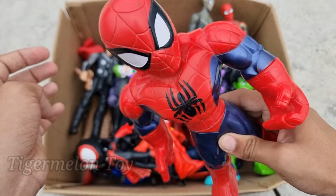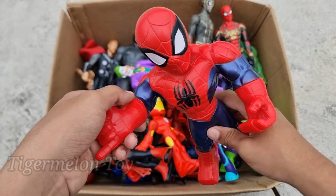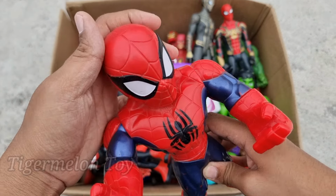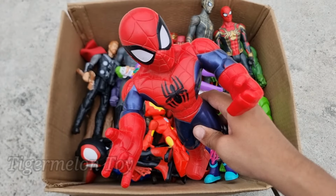Oh, guys, look what we got here. Wow, look at the very amazing huge head he has. Look at the very beautiful spider on his chest, on his back. Look at the webs, guys. This is our favorite superhero. He's very cool superhero, guys. This is Spider-Man cartoon.